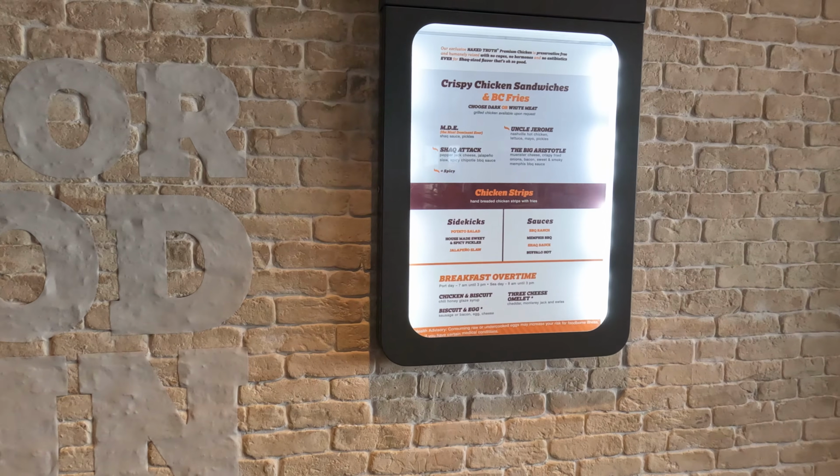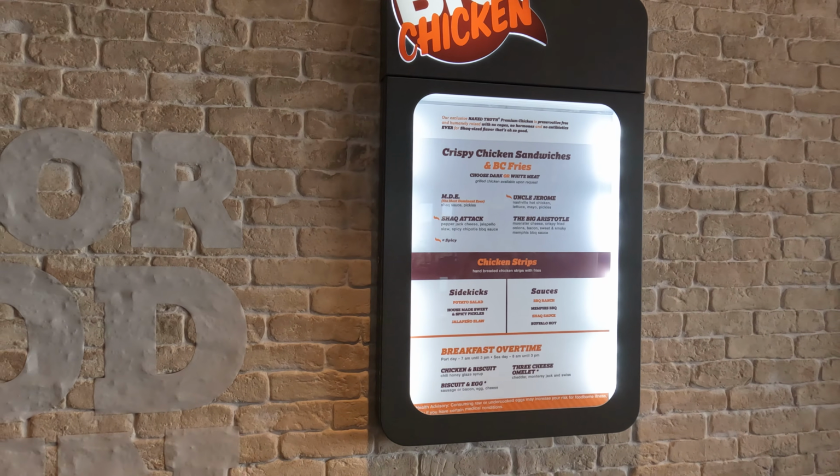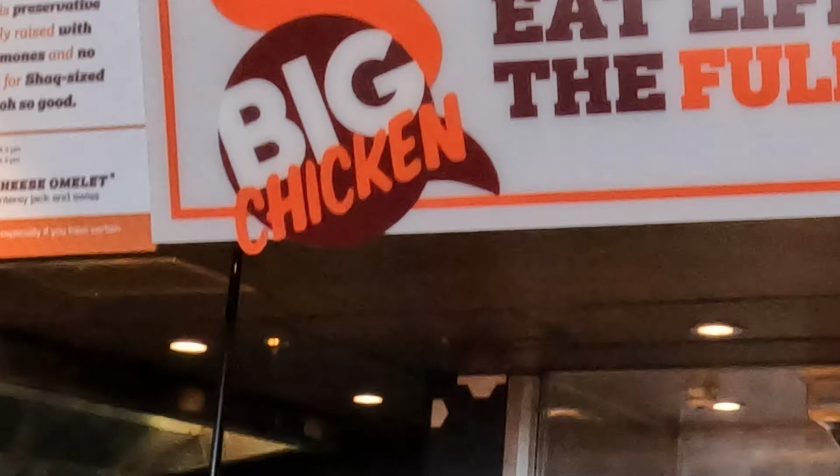For breakfast, it's from 8 a.m. to 11 a.m. And for lunch, you can start at 11 a.m. and go to 5 p.m. You can have that early dinner there. And here we're looking at the menu.